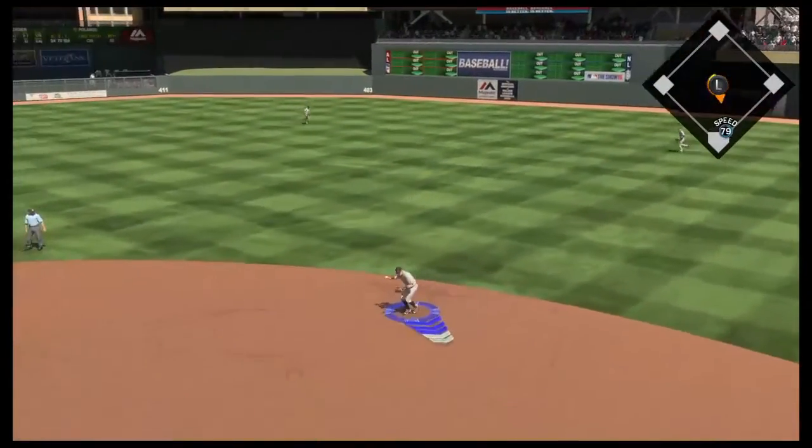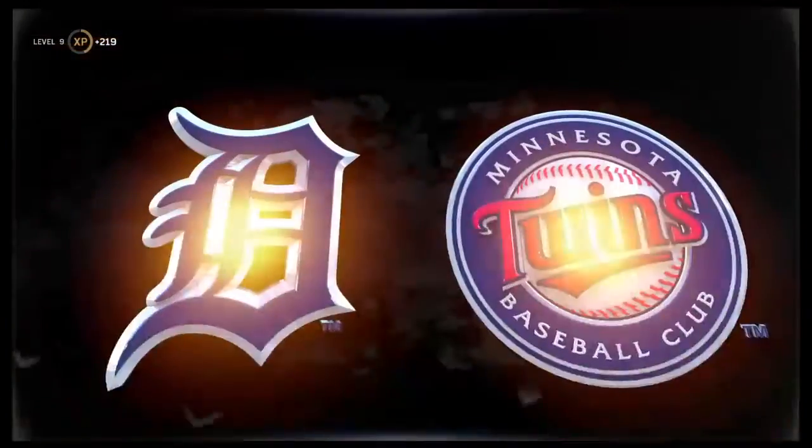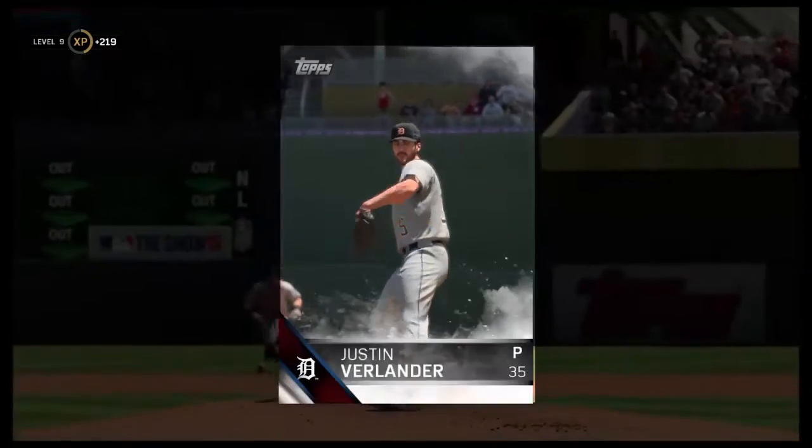Hard hit ball to second. Kinsler is there. Throw on to first will take care of him, and the Tigers have claimed the 4th consecutive victory here as this ball game is over.